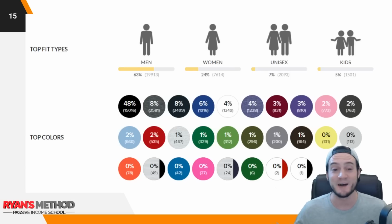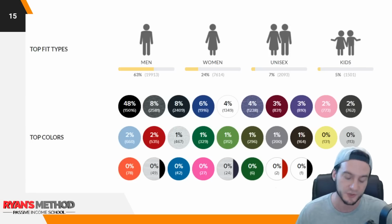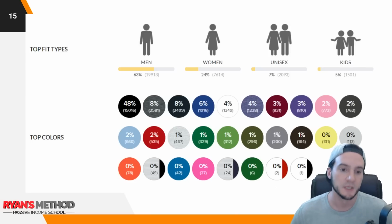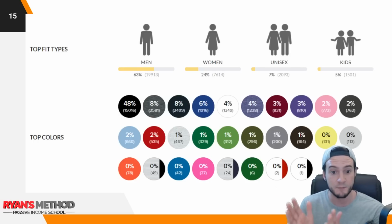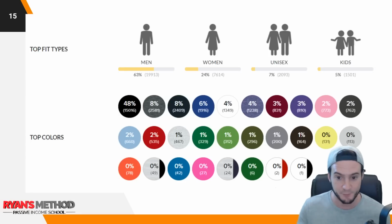All right, so you can break down by fit type, men, women, unisex, kids. You can break down by colors. Black shirts are my predominant bestseller. Of course, the primary thumbnail that you see in search results is black. So it makes sense that most people buy a shirt in black. Also, I optimize my designs to look good on a black shirt since that's the primary thumbnail that people see if black is an option.